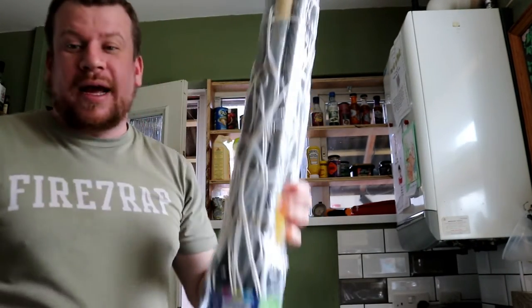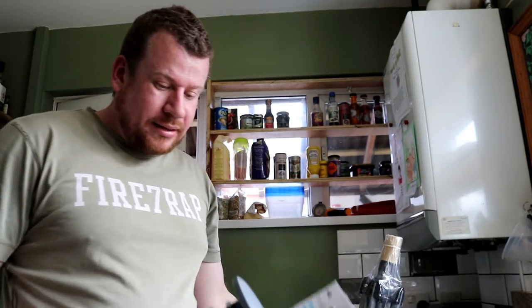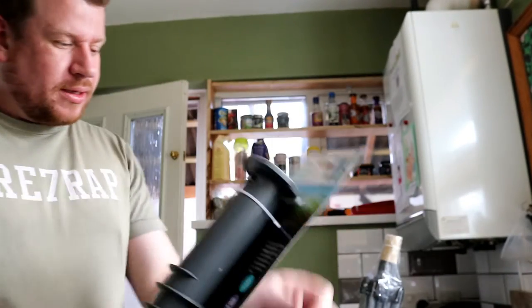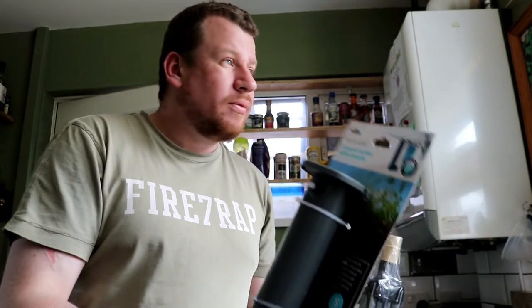So Gemma's bought a new rotary airer, as you can see here, from Wilko's. And she's also picked up the rock solid ground screw. So we're gonna see how this stands up. One problem, sandy, stony ground. Well, we'll just play it by ear. I think bang a pilot hole in with a stake. We'll see if we can drill it in.